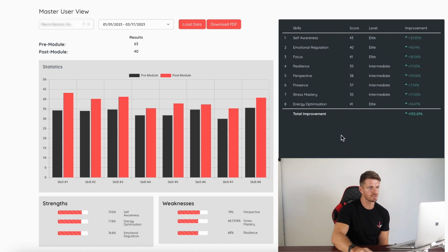All right, so in terms of their scores, resilience is the lowest at 35, self-awareness is the highest at 43. All right, it doesn't mean you always need to work on your lowest score, but it gives them some guidance on what skills it would be a priority to work on going forward.